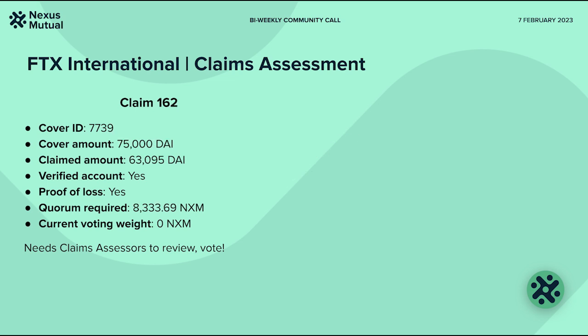Quorum required for 161 is 36,448.86 NXM. And claim 162 is another partial claim. The covered amount is 75,000 DAI, and the claimed amount is 63,095 DAI. It's a verified account. They provided proof of loss, and the quorum required here is 8,333.69 NXM. This one is open for review as well.